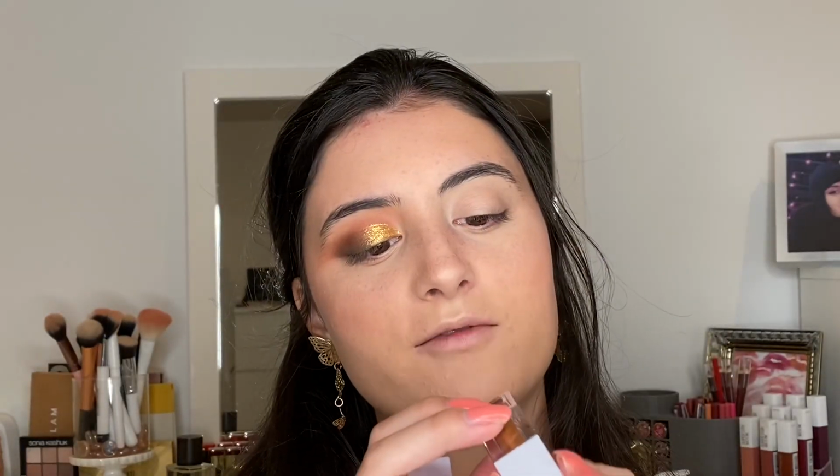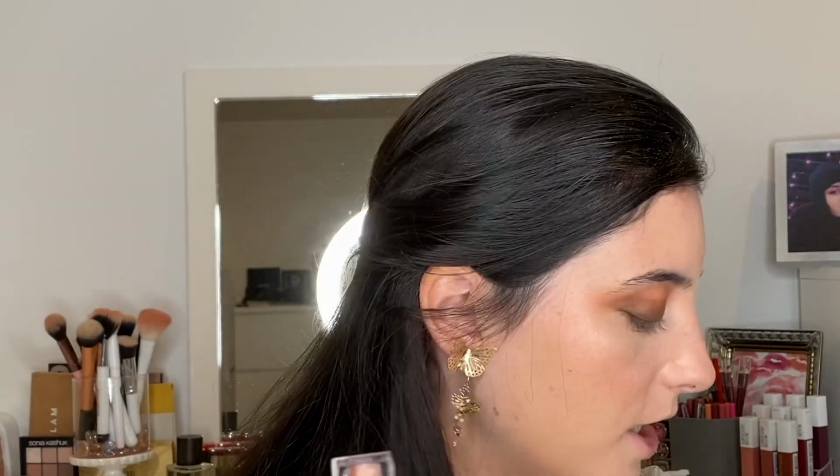That's so pretty. Since we're playing around, let's try a few more of these shades out, because that's the whole point of these first impression videos. So I'm going to take a bit of the rose gold one. Sorry, I forgot to tell you guys shade names. The gold one that I used is the 24K gold shade. This rose gold is Flirty Birdie. Totally forgot about the shade names. So let's give this one a swatch too.